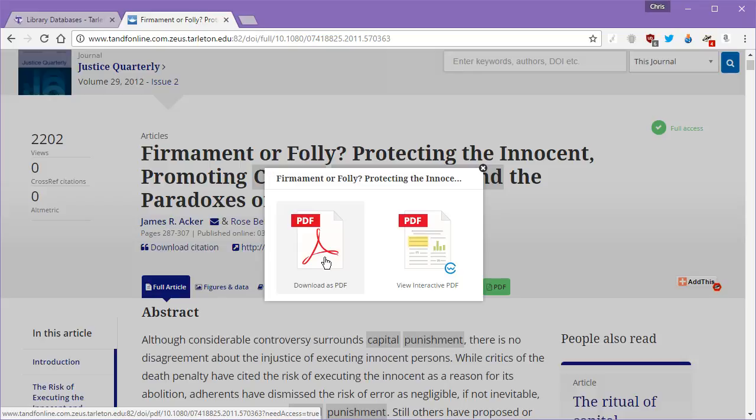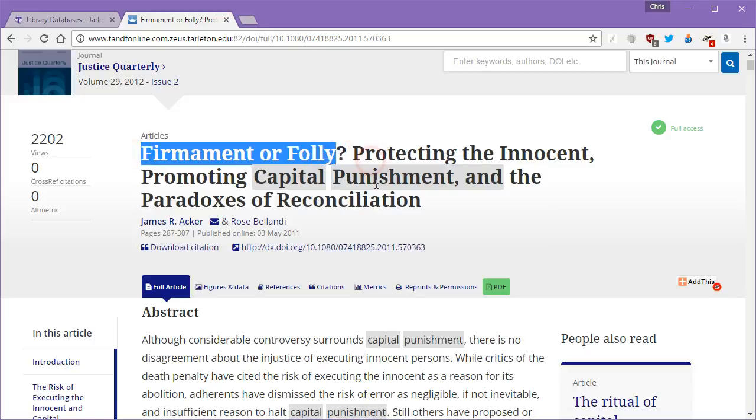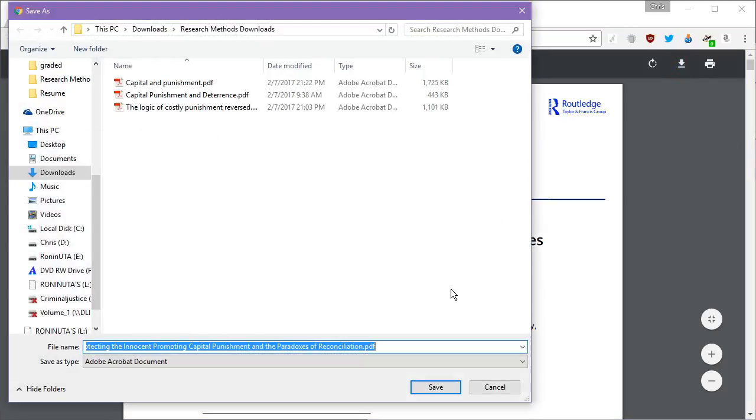It's going to title it something funny. So I'm just going to copy this first part. I'm going to choose download as PDF. And it's going to load it in. And believe it or not, this up here, 0741882.2011. Okay, that's going to be the title of this thing when it saves.